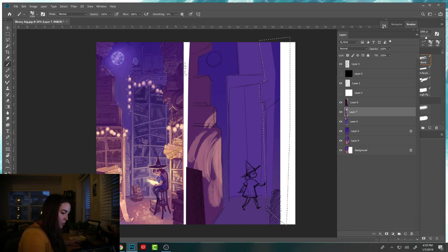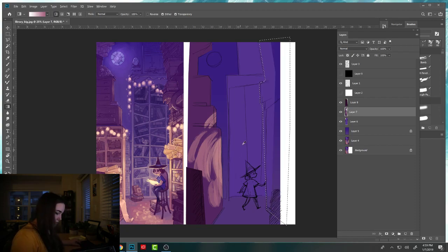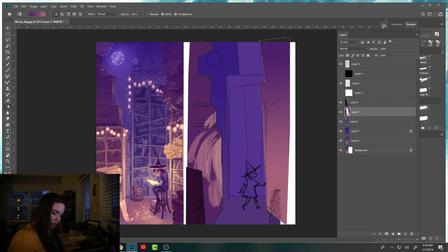All right. Gonna do another gradient to this. That is not the correct color. That's still a little too light, I think. I'm gonna go for, whoops, wrong one. Is that crazy? Like, what am I doing? Boom, X, and then let's do this one. There you go. Boom.